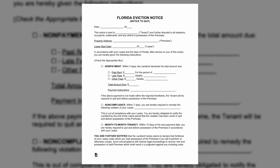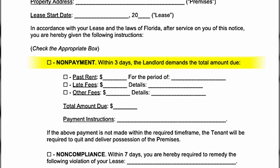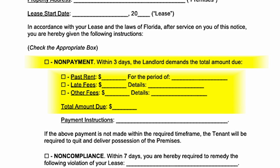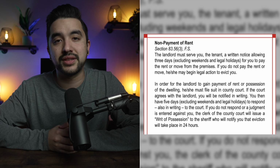A 3-day notice is given to tenants who didn't pay their rent on time. To have any legal effect, your notice to a non-paying tenant must clearly state the exact rent amount due and give the renter 3 days to pay up. Keep in mind that this 3-day period does not include holidays or weekends. The notice must say that their tenancy is terminated if the tenant doesn't pay within the 3 days. And if the tenant fails to pay after the 3 days notice and doesn't move out, then Florida Statute 83.56.3 allows a landlord to start the lawsuit for the eviction process.